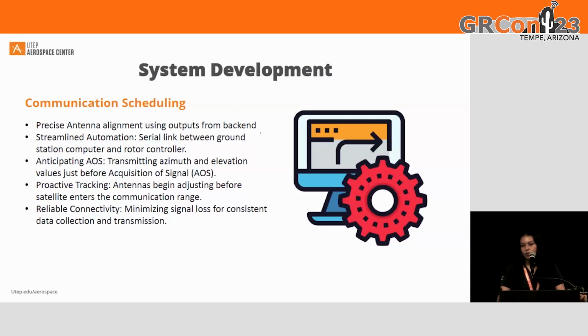Since we now know when the satellite is going to be passing over us, sometime before, we can start moving the hardware so that it establishes that link with as much precision as possible. And we send the live azimuth and elevation values through a serial link from the computer to the rotor controller.